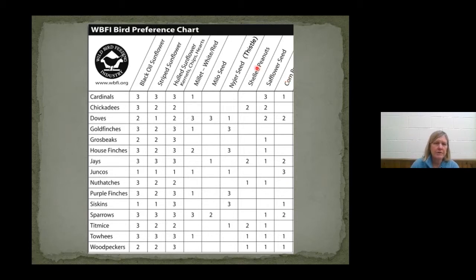Looking at Niger, often called thistle, the goldfinches are going to prefer it, house finches, but also purple finches, and especially the pine siskins, which is a great bird to get at your feeder.